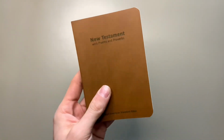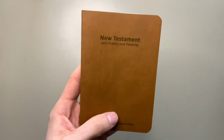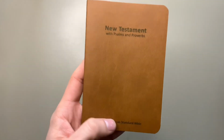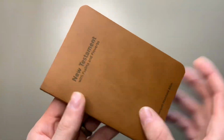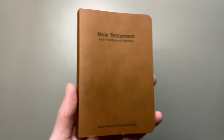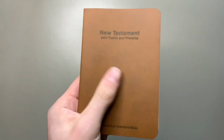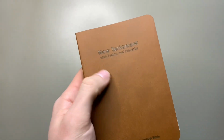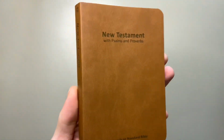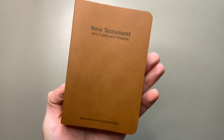The cover on this is a little bit unique, at least from what I've seen. They are calling it flesh-cut coated fiber. And so it has a unique feel, and it feels like imitation leather if you rub it, but if you scratch it, it feels like a thick cardstock. So it's a little bit different, but it feels durable, and it also looks really nice.